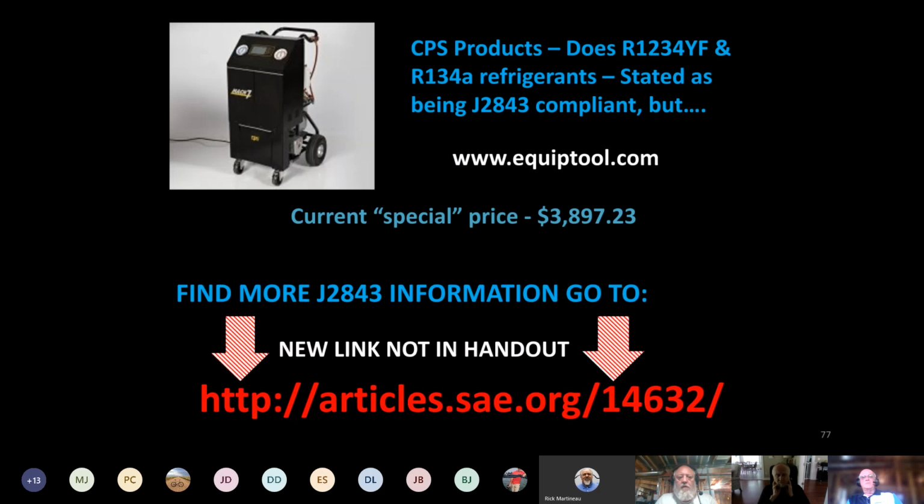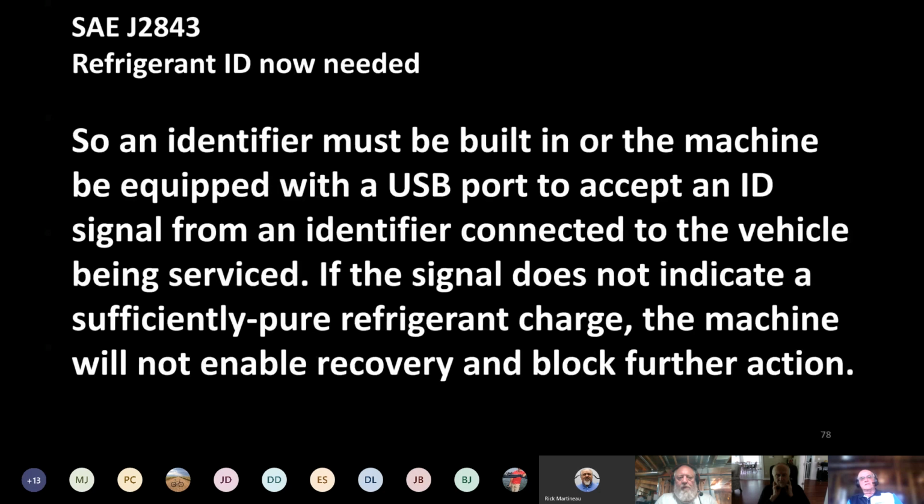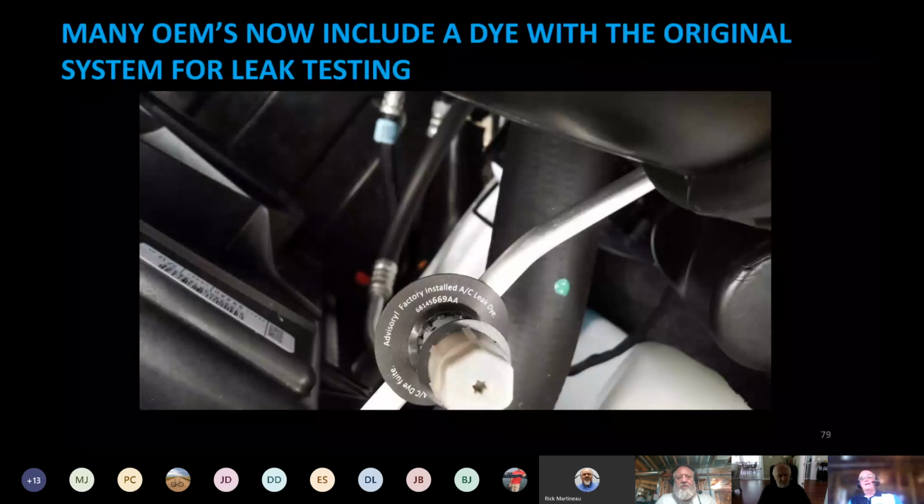An identifier must be built in, or the machine must be equipped with a USB port to accept an ID signal from an identifier connected to the vehicle being serviced. If the signal does not indicate a sufficiently pure refrigerant charge, the machine will not enable recovery and will block further action. On many systems, Chrysler is now installing dye right in the system from the factory. Why? To increase that energy credit potential.